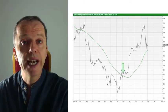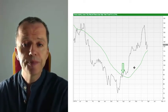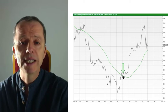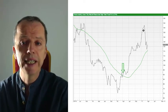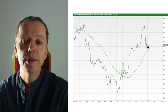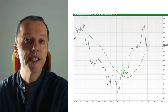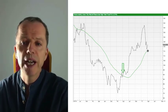Commodities is the next one, and I use the City Natural Resources High Yield Trust for commodity exposure. Had been doing very well since really the beginning of 2016. Quite a big setback in recent weeks, but the past couple of weeks actually rising again. So it's well above, I say well above, it's above the MA52, so I'm happy to remain invested.